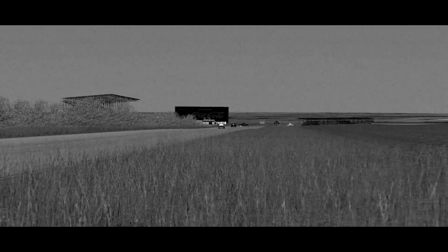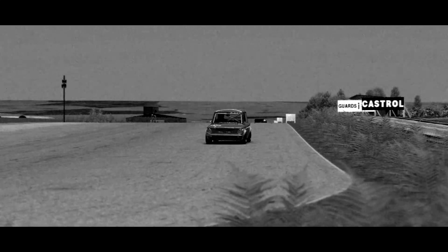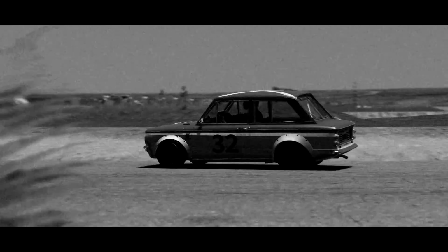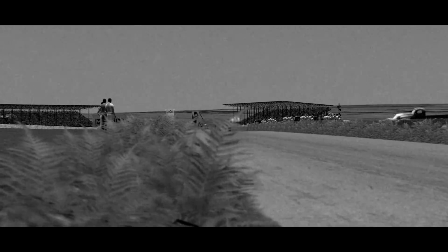Unfortunately, that Hillman Imp has absolutely nothing for that thundering V8 on the straights. And as they come through the hairpin there, you can see that Robin Smith has managed to pull back out a bit of lead over Annette.